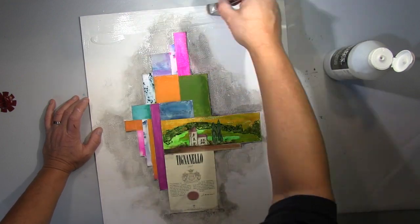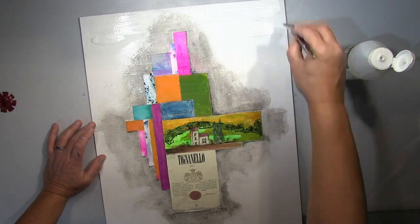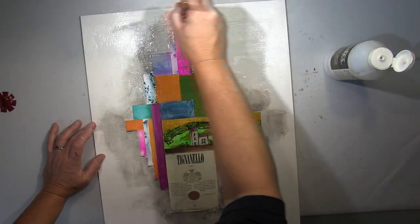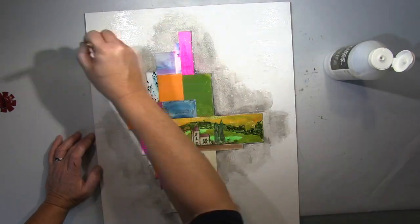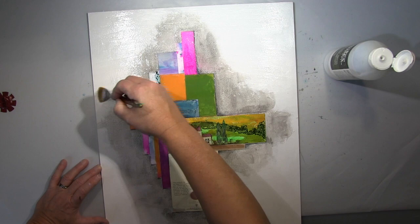So I just use this varnish. It's a glossy varnish to protect the whole thing, go over it. When you have a stain on it, you can remove it with a damp cloth, so it won't harm. That's what I always do.